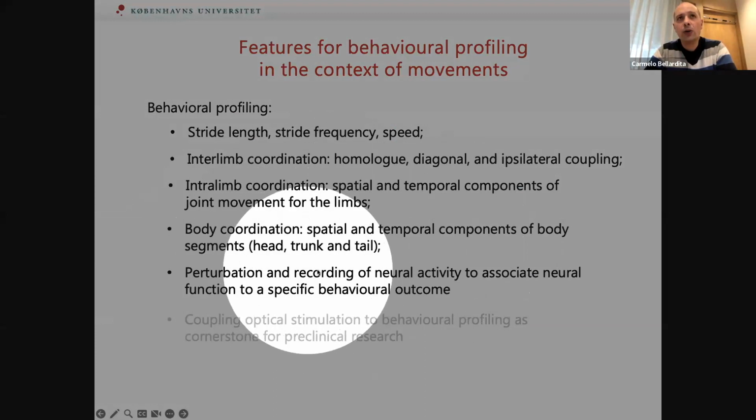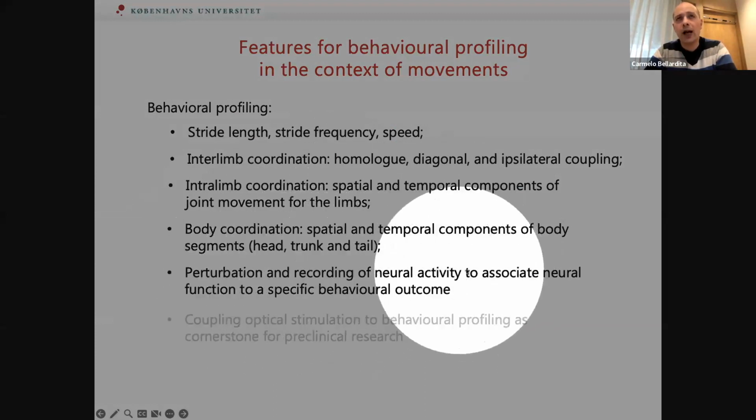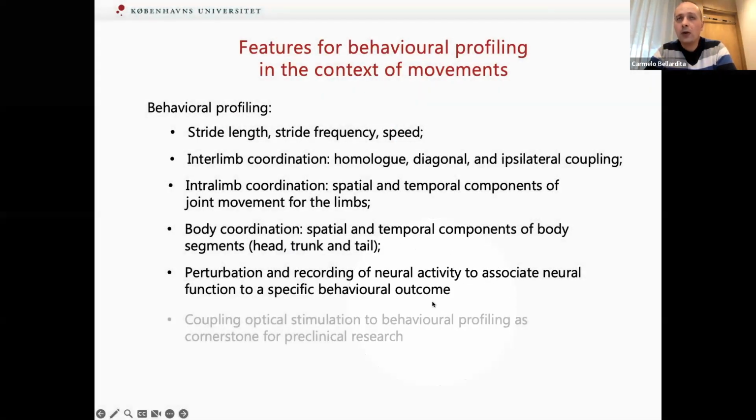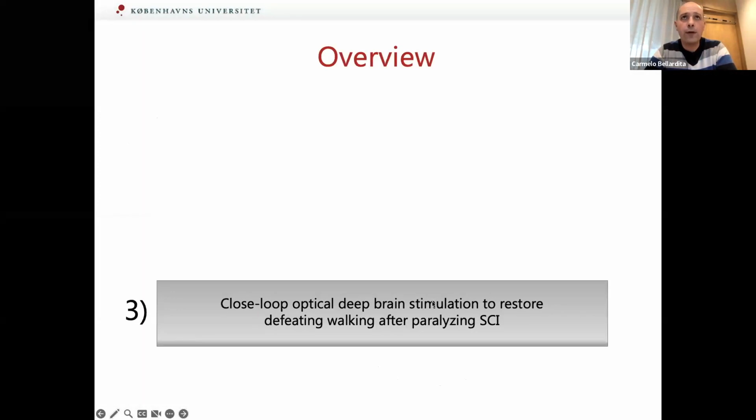And we look at how we can perturb or record the neuronal activity and associate it with specific behavioral outcomes. Now, in the last part of my talk, I will focus on how we can use deep behavioral profiling for understanding how we can restore movement after spinal cord injury in our mouse model of spinal cord injury.